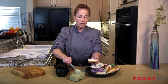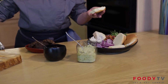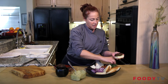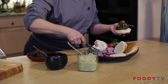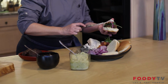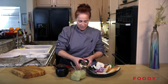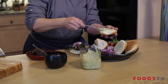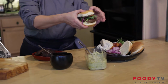Very simple. You're gonna take your bottom bun. You're just gonna put a little bit of the pesto mayo on it. We're gonna grab one of our burgers that we've cooked off. Then I'm going to take a little bit of the arugula. I'm gonna take a nice bacon slice. I'm gonna get a good chunk of the blue cheese and a little bit of the onion. I'm just gonna stick that right on there. A little bit more of the onion. And I'm gonna put this aside right here. Get a little bit of my dressing on this. And we're gonna top off the burger like that.